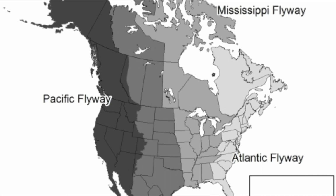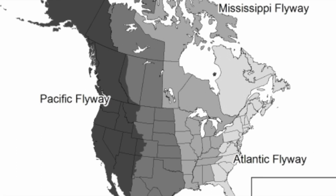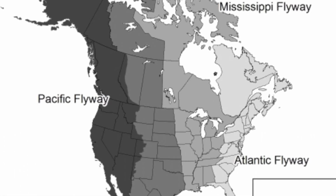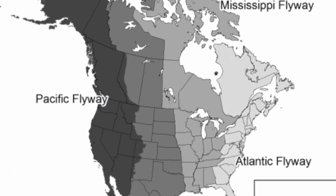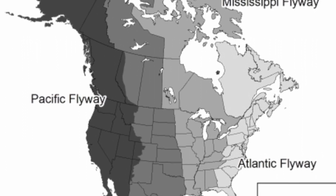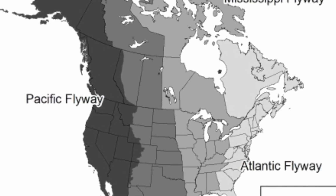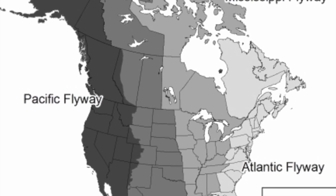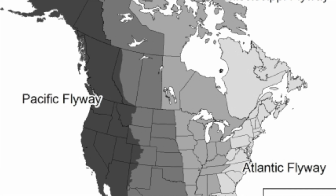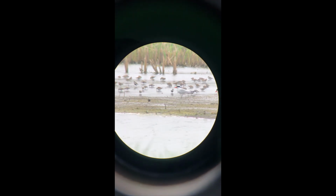The reason that we have all these coming through is because they're coming through on migration, and they're using something called a flyway. So we're in that Mississippi flyway. If you look at that picture, birds are flying from the south to the north right now. We are so close to the Atlantic and that central flyway that we will get birds from those flyways, and very rarely the Pacific Flyway, totally blown off course. But this is pretty typical.